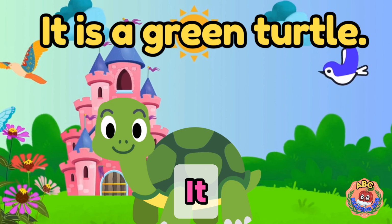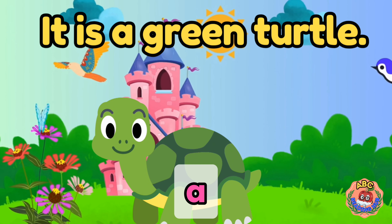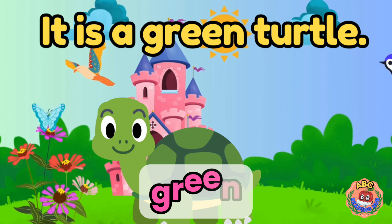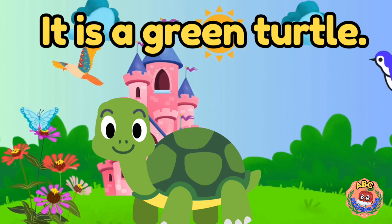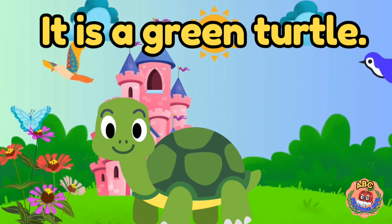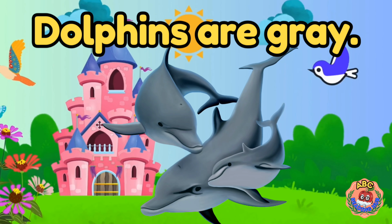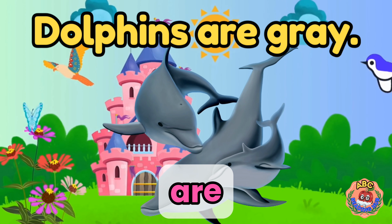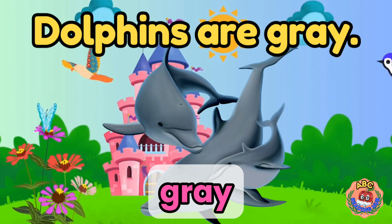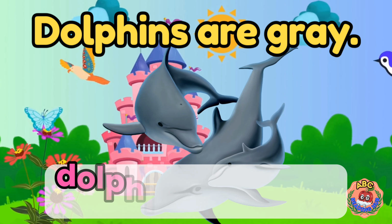It is a green turtle. Let's read it again. It is a green turtle. Dolphins are gray. Let's read it again. Dolphins are gray.